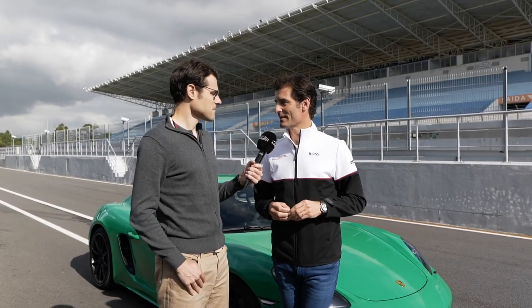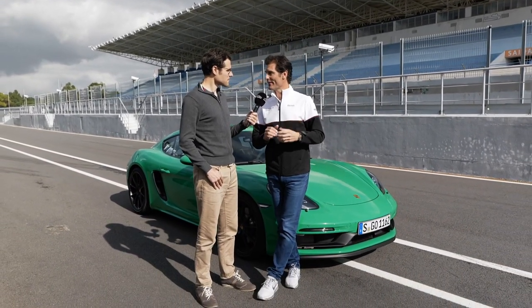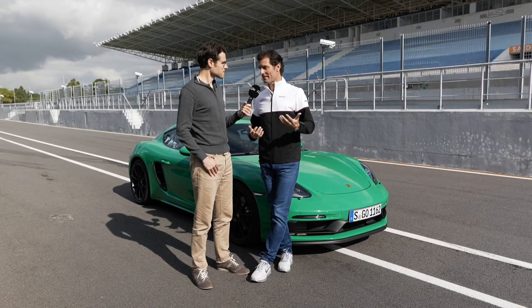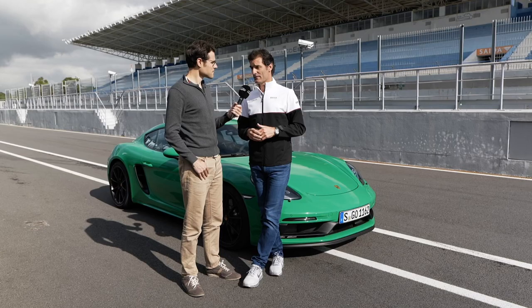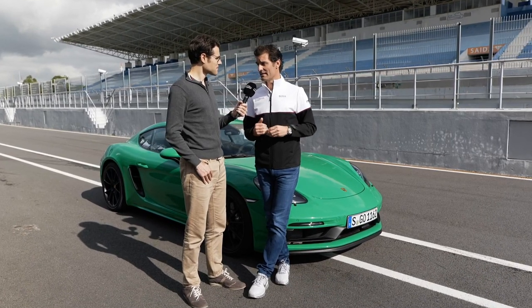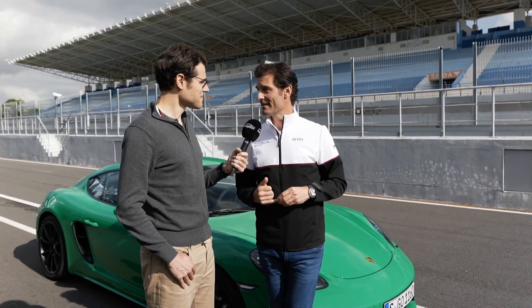And high-revving, normally aspirated is always a bit more visceral for the driver. Turbos can make the engine sound a little bit flatter, but then you don't have the torque, obviously, with the combustion engine. So it's a normally aspirated engine. It's always a bit of a trade-off. I think the packaging of the 718s in this format with the GTSs is sitting in a really good position, clearly above the S and below the GT4, and it's worked out well.